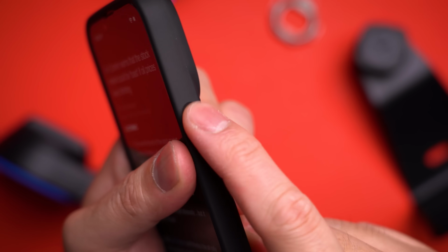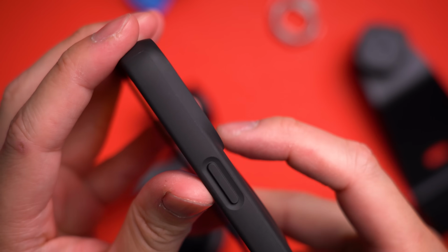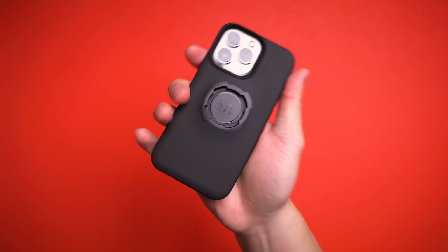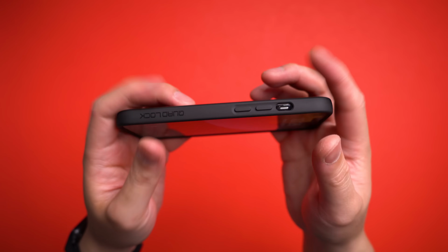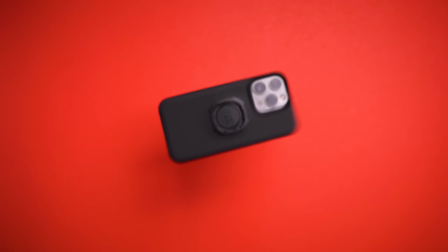As for the case itself, there aren't any deal breakers for me. Clicky buttons, plenty of coverage around the camera, and this soft matte black rubber feels amazing to hold, especially when you consider the case itself is fairly slim too, which is why it's pretty surprising they've added such a fat lip around the front. But I ain't complaining about the added protection either.